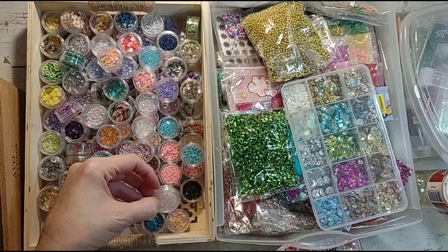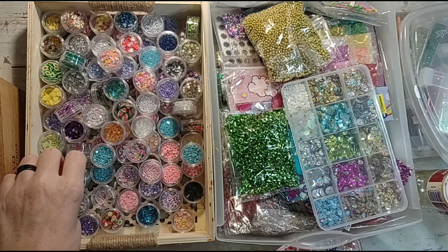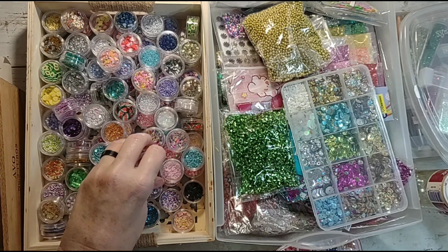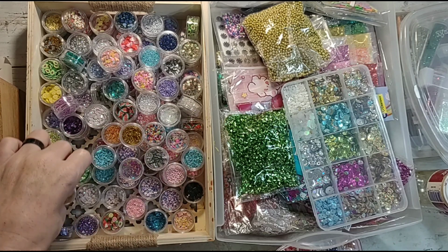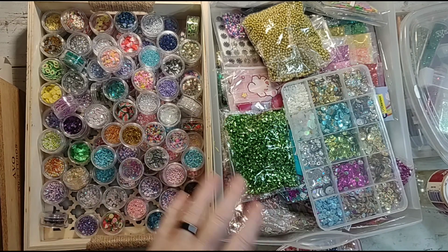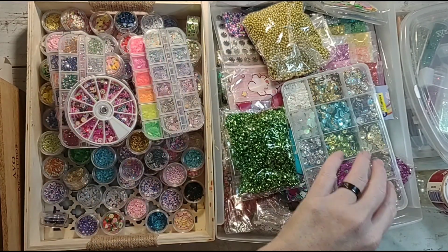Let's see. I don't know if you can hear my cats are in there going at it. They got a new box, so they're in there fighting each other over who's going to get in it. Okay, that's good. I'm keeping all of those.